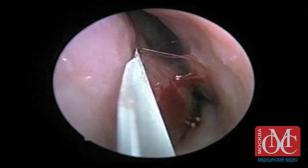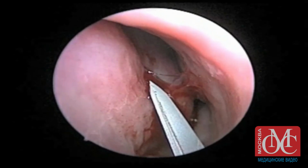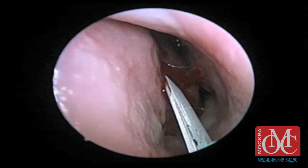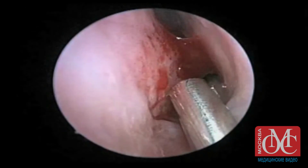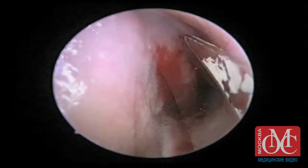After aspiration, use the scalpel to cut through the septal epithelium and into the hematoma cavity, making an incision large enough to prevent reaccumulation of the hematoma, about 5 to 10 millimeters. As seen here, the initial incision is not large enough to ensure adequate drainage.